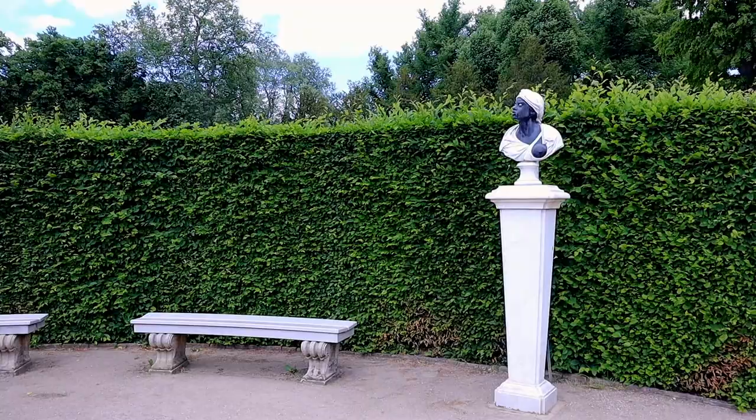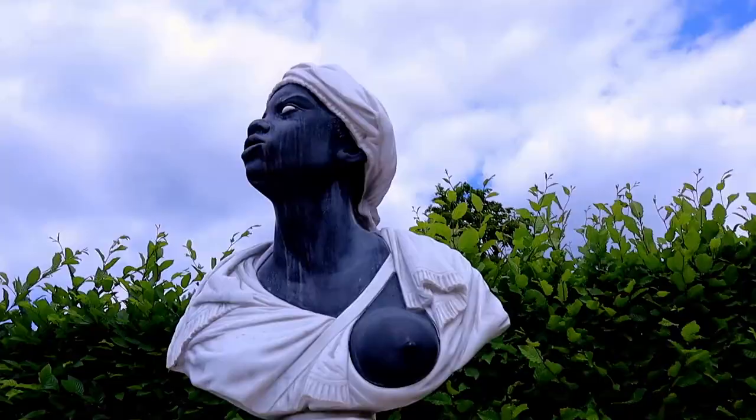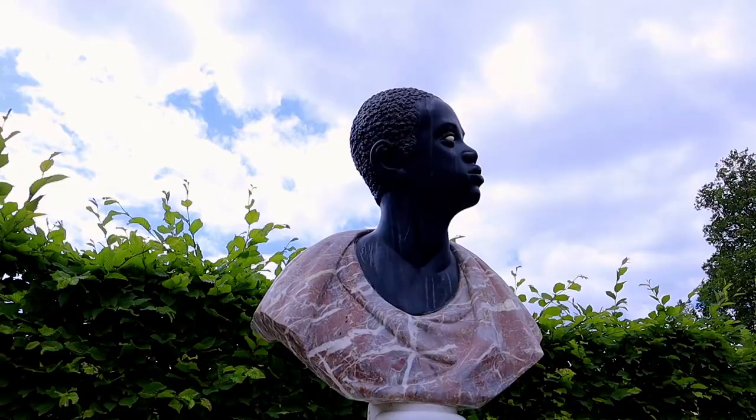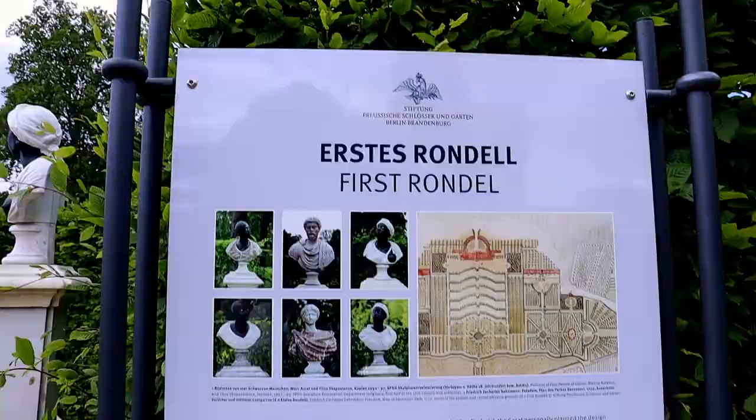Just as we were exiting the castle grounds, we came across these statues. And I remember standing there and just looking at them thinking, I'm sorry you had to go through this. This might be my relative who has been put up there to look subjective to the other white people. As you can see, both black people are looking towards the white person and the white person is looking straight ahead. The statues are named this.